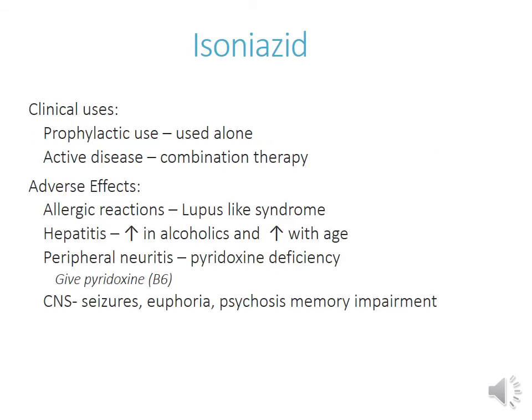So again, you can use potentially isoniazid for prophylactic use. It could be used by itself because again, it's going to be bacteriostatic in those latent infections. But in active disease, you do want to use it in combination therapy. So adverse reactions we can see very similar to hydralazine.